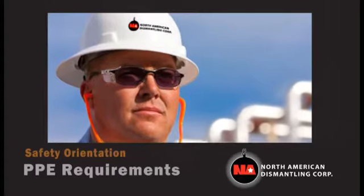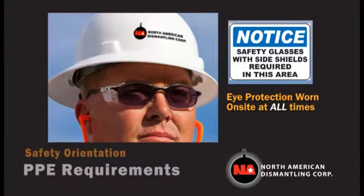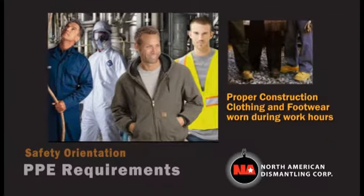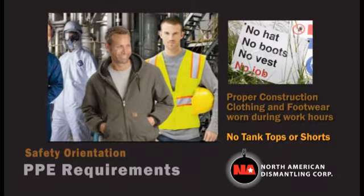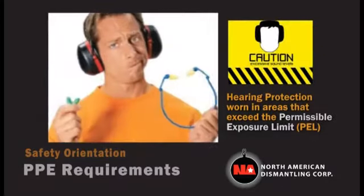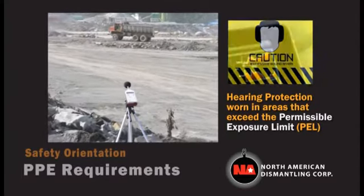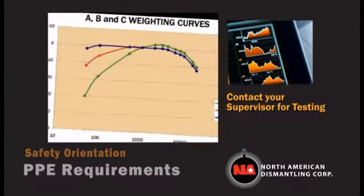Hard hats and safety glasses with side shields will be worn at all times, including entering and leaving the site. Proper construction clothing and footwear will be worn during work hours. In effect, no tank tops, shorts, etc. Earplugs will be worn in areas where noise levels exceed the permissible exposure limit, or PEL. Contact your supervisor for testing.